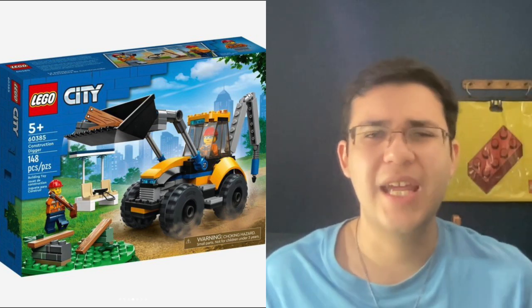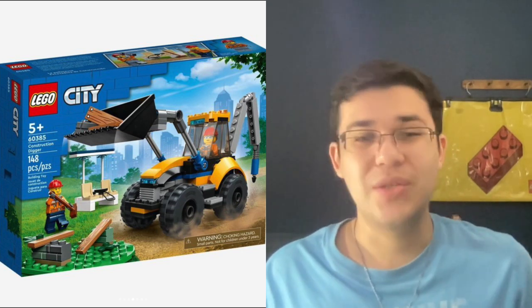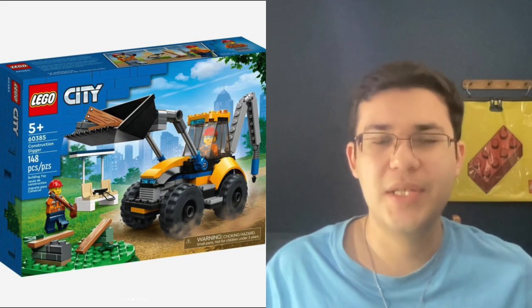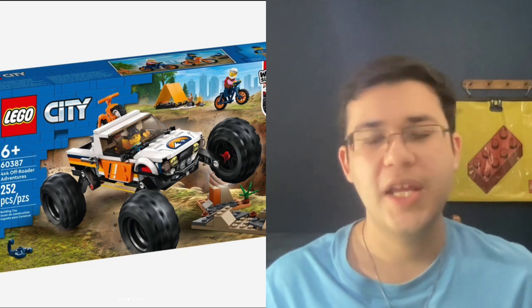I think they could have taken that out and maybe added some more rubble or reduced the price however much this is going to be. I would say 20 honestly is what this is going to be. You get some pretty large tires, and I know those always kind of drive up the price. Next is set 60387 4x4 Off-Roader Adventure.